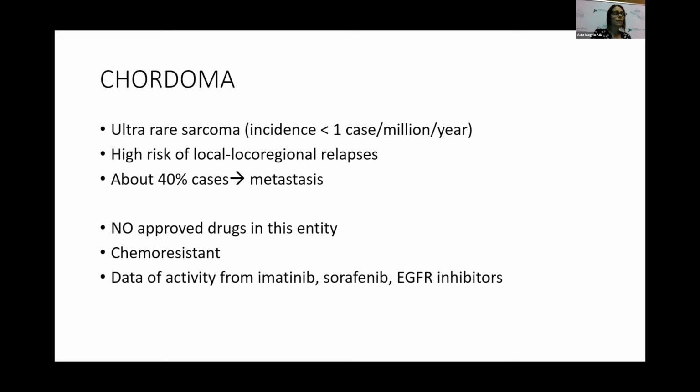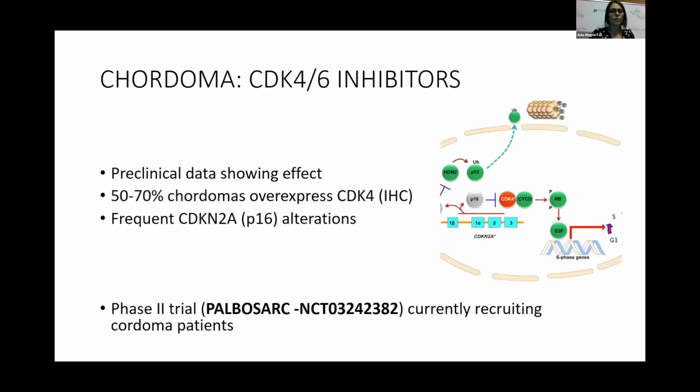So we have scarce options for systemic therapy in patients with advanced disease. There have been small clinical trials with several TKIs such as imatinib and sorafenib, and EGFR inhibitors are also being developed. One of the probably most interesting molecular pathways in chordoma is the cell cycle, CDK4 and 6. There are preclinical data showing that CDK4 and 6 inhibitors are active in chordoma cell lines, and there is also proof of expression of CDK4 by immunohistochemistry.